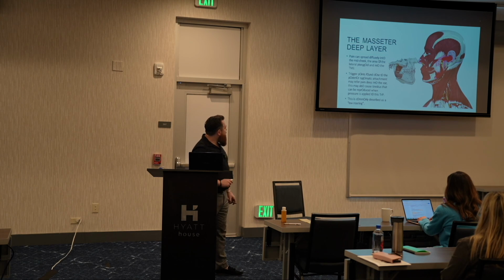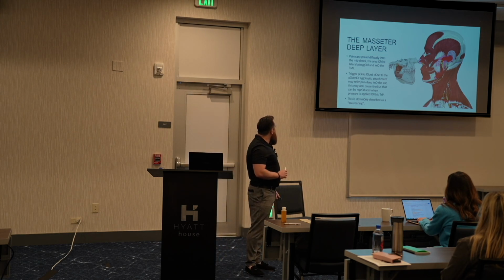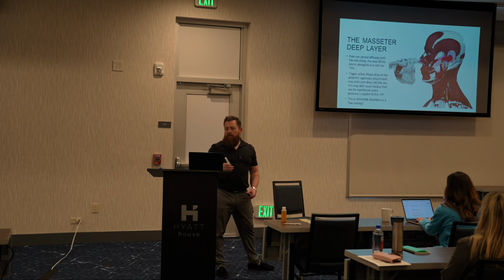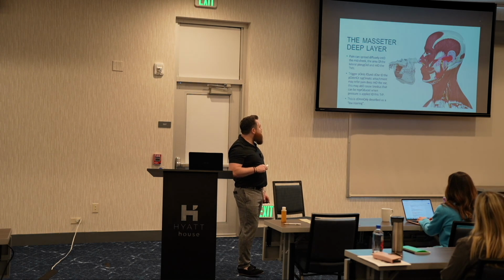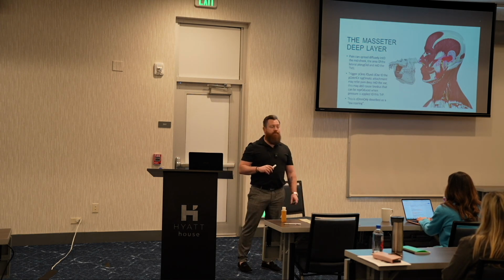And then for the deeper layer. So pain can spread diffusely into the mid-cheek, the area of the TMJ, lateral pterygoid, and the trigger points that are found close to the posterior zygomatic attachment may refer deep into the ear. So if we do hear somebody talking about tinnitus associated with their jaw movements, or it gets worse if they're eating a lot, that's where we're looking at the deeper layer of the masseter, because that's the one that has been reported to produce a tinnitus sensation.